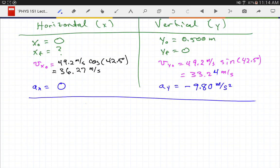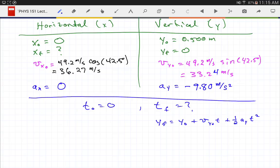Both of these start at time equals 0 and end at an unknown time. Time is what ties the horizontal and vertical motions together. And so I'm going to solve two problems. On the right-hand side, including time, I have all of the variables that appear in the kinematic equations. Which kinematic equation do I use to solve for time if I have that situation? The one that I said is 90% of the time, the one that has all of the variables: y final equals y initial plus v y initial t plus 1/2 ay t squared. So I'm going to use this equation to find time.